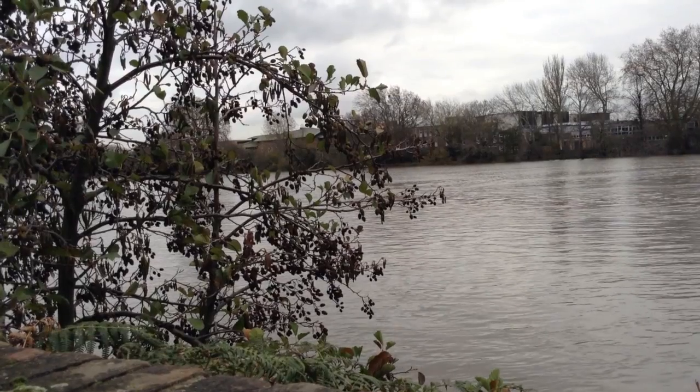Why did William Morris move to Hammersmith? Well, Morris came to Hammersmith for a few reasons. Firstly, it was actually quite cheap to live here. The other reason was he really loved the Thames. It provided a lot of inspiration for his writings and his design work.